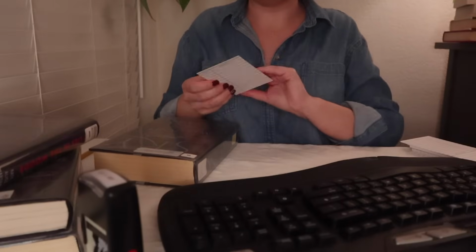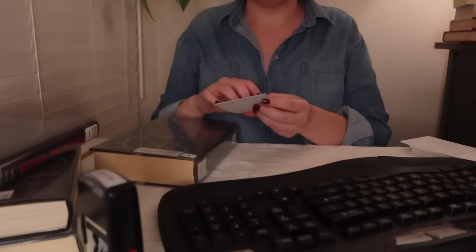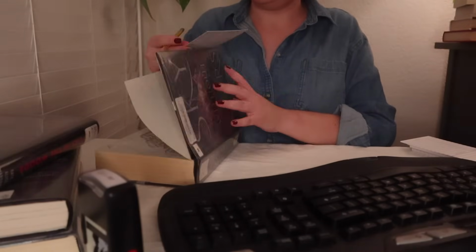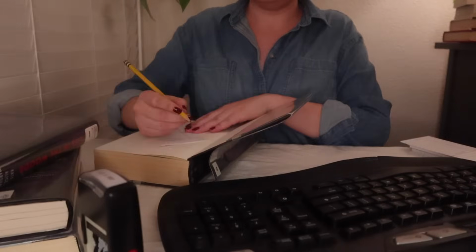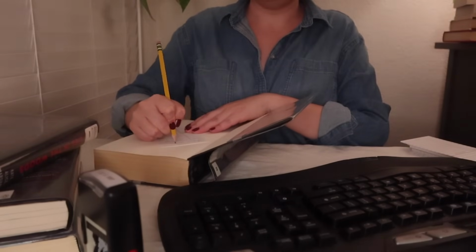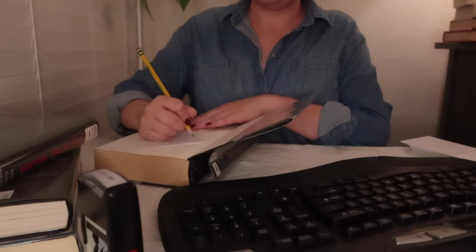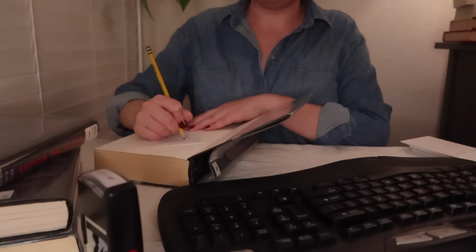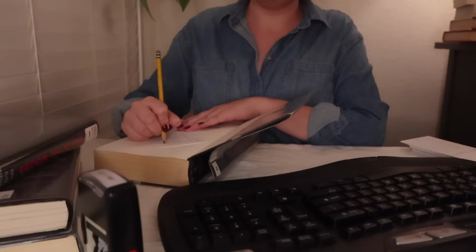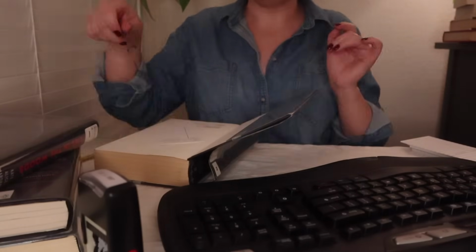Let's get the card. Let's see. Author's name, Jessica Clooney. I believe this is a trilogy, if I'm not mistaken. I'll have to double check.